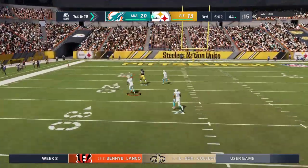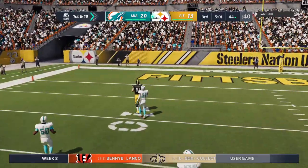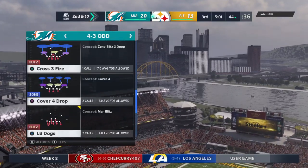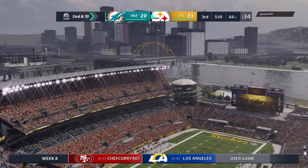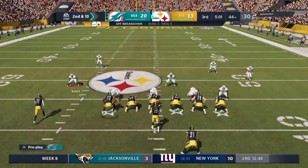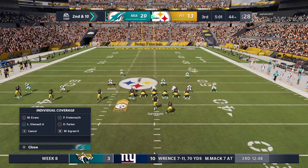Looking deep downfield. And this one is incomplete. I'm sure this isn't a novel thought, but maybe run some simpler routes instead of trying to get it all back in one shot. Defense certainly appears to be ready for him. Try and get it back little by little instead of in big chunks.